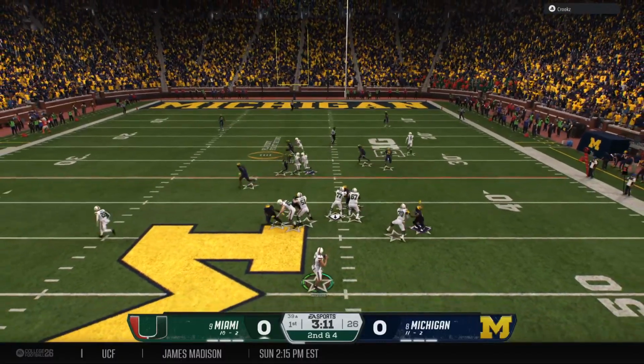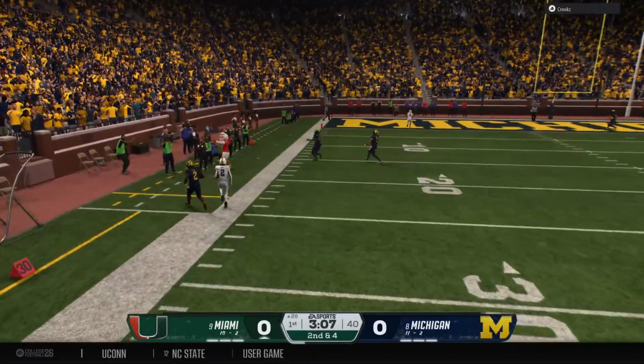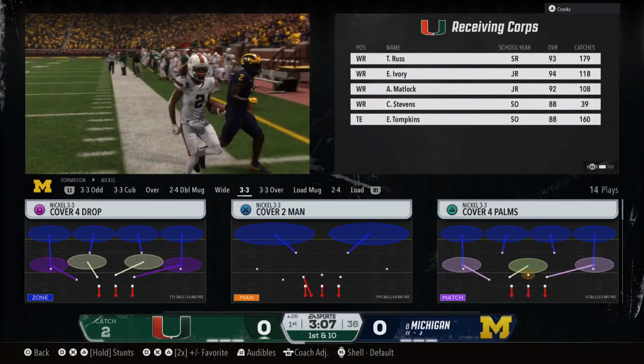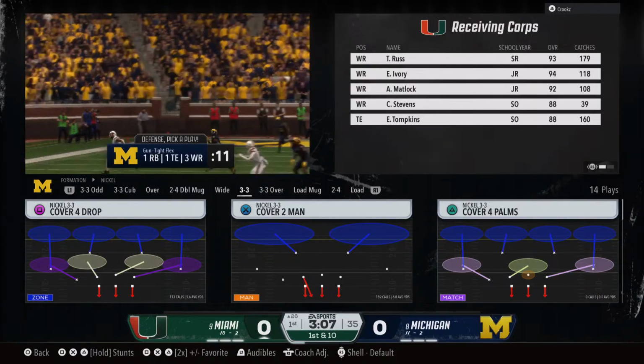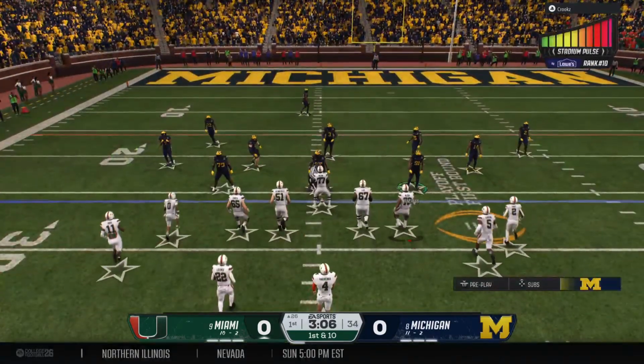Drops back from the shotgun, looking for an open man. Pressure is coming. Makes the catch and gets his foot down. What a play. Good for a first down. Well, it's another completion by this quarterback. Another great gain and a first down, and already over 30 yards through the air. This quarterback is in a zone here to start this game.